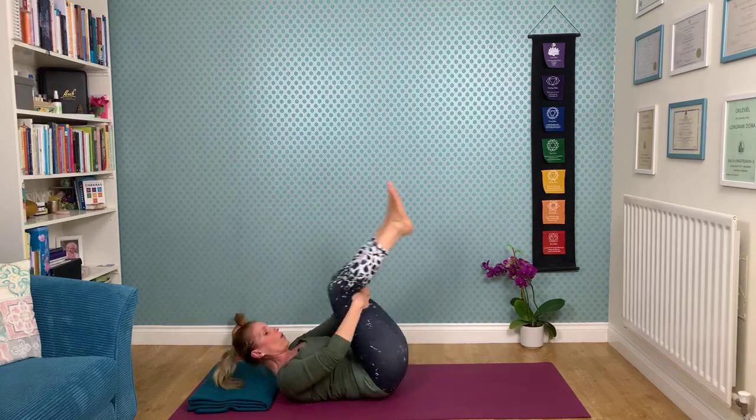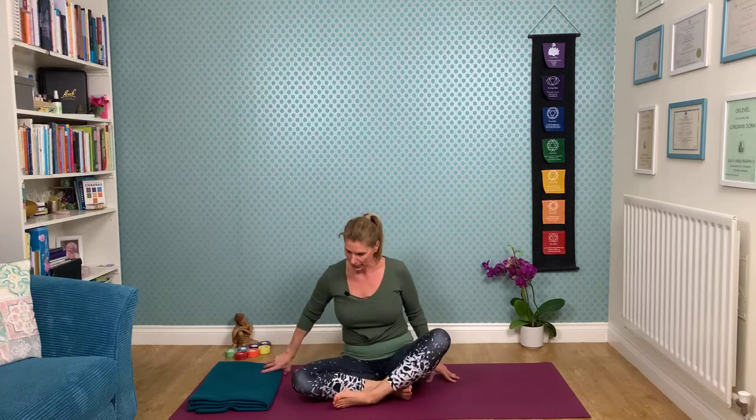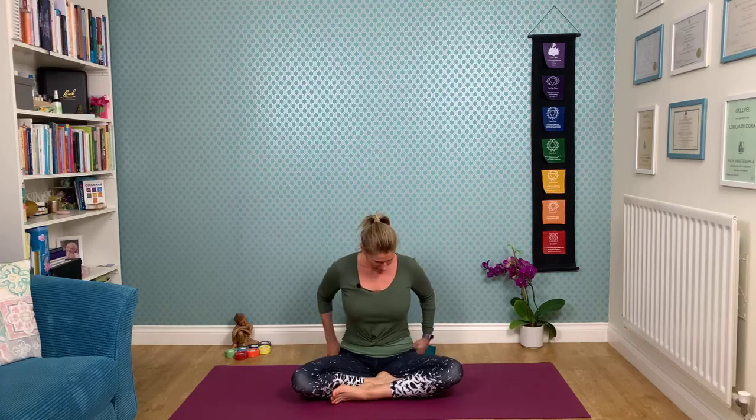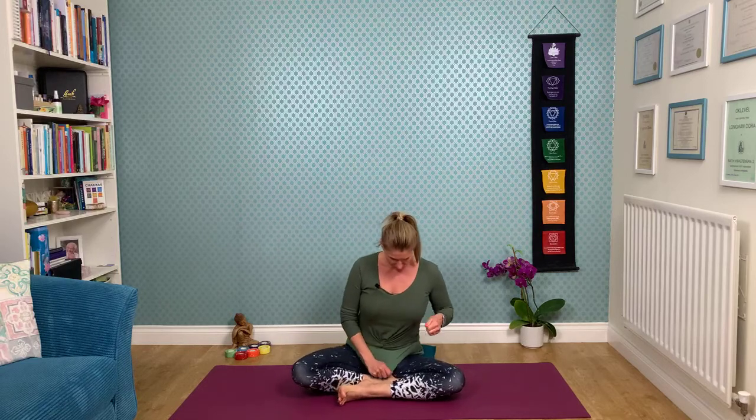So either rock up into a seated position or a couple of little rocks, or turn to the side and use the hand and the elbow to come up into a seated position and make your way up where we started. Just make sure that you're comfortable and you can stay here for a few minutes.